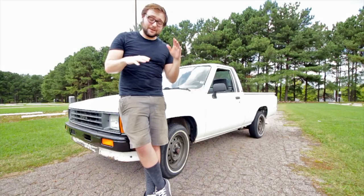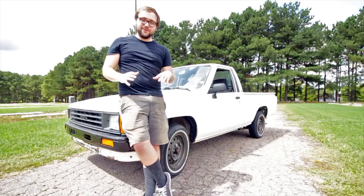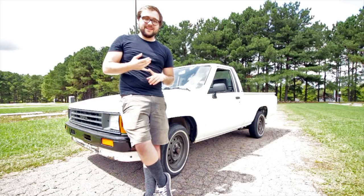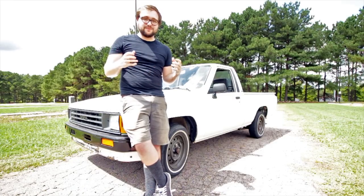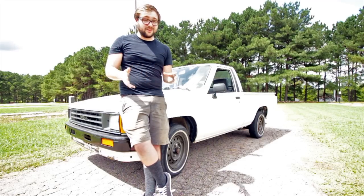That is it. That is a complete wrap on the LCE Performance exhaust system on this Toyota pickup. Now overall, I am super happy with this full exhaust system. One, it looks super clean. It has cleaned up the engine bay a ton. Two, it being the complete stainless steel construction means it's not going to rust out like my other exhaust system did, and it's going to look really clean for a long time.